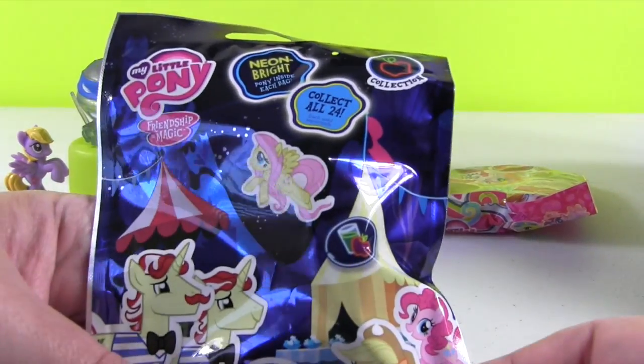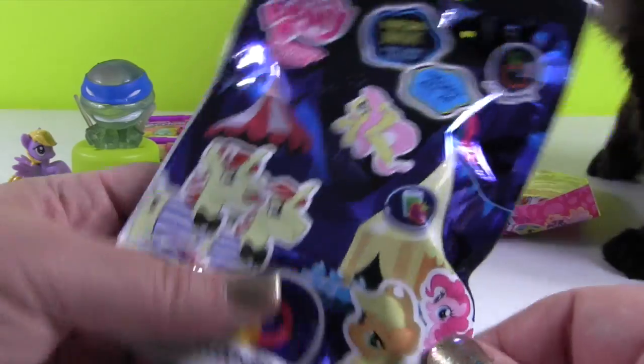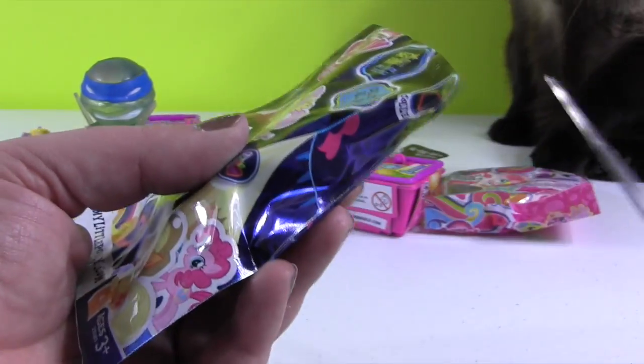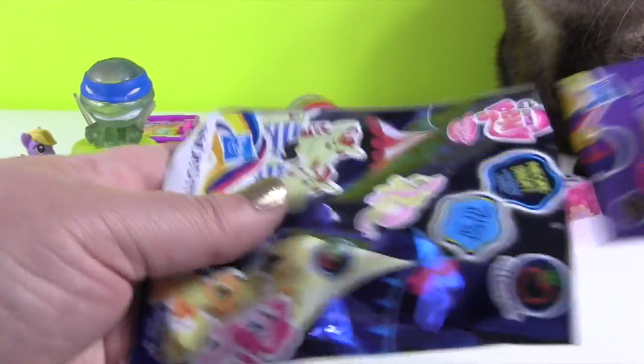All right, let's open up another pony. My Little Pony Neon Apple Collection. This is, I believe, Wave 8. And you can't really get these in stores anymore unless you run across some store that never puts anything on sale or clearance. Yeah. Like some grocery stores and stuff, you can sometimes find old toys.